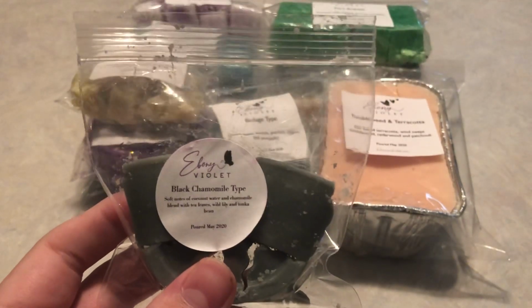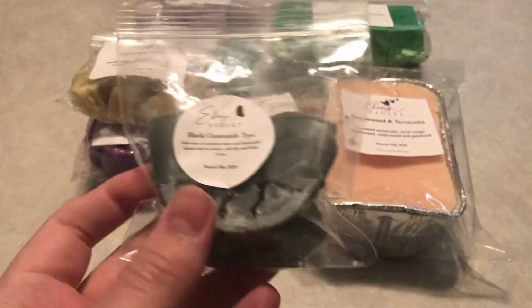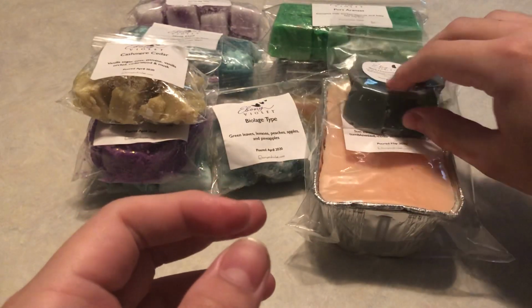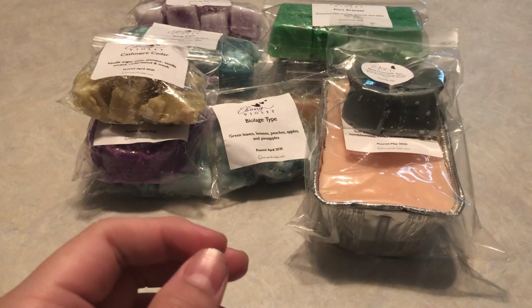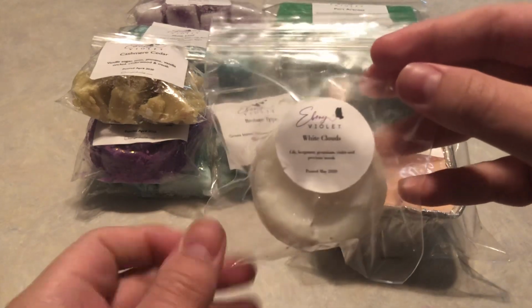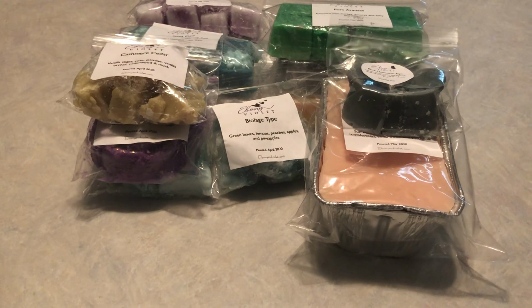Pardon me. I wasn't expecting to like this one as much as I did, but I'm very excited to try this out with some Tumbleweed and Terracotta. And I think I'm going to mix some, and it's funny because this is one that I also had to put up, White Clouds. So White Clouds, I will talk about this one for a quick second.